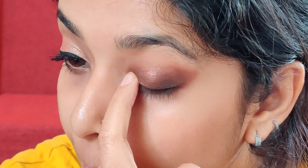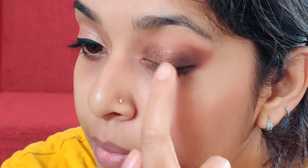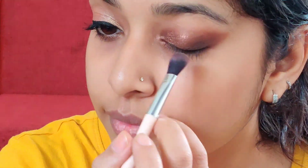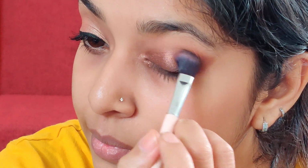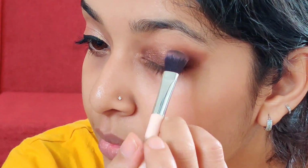Now taking that shimmery brown shade, which I absolutely love. It's amazing. I'm gonna do the same thing I did on the other side, which is giving the inner half of the eyelid this shimmer. Wow, this is my favorite shade from this range. I can do one entire look with just this eyeshadow. It's beautiful. I love it. So yeah, I'm just extending it and placing it there and blending it with the rest of the shadows. I'm having so much fun with this.